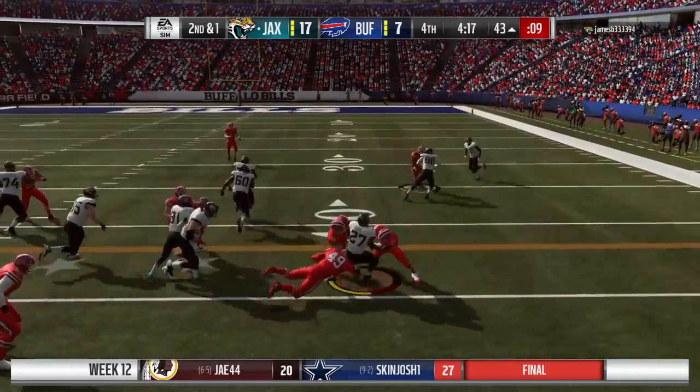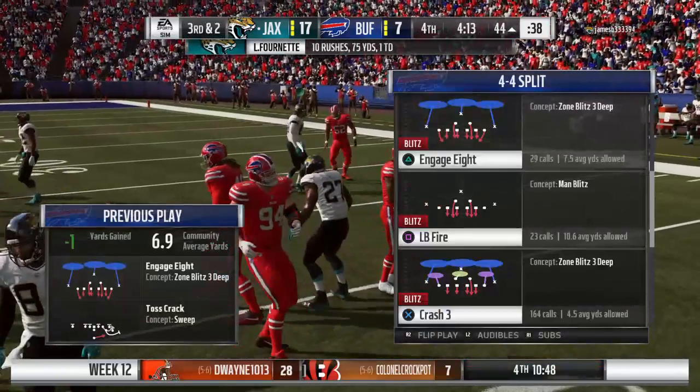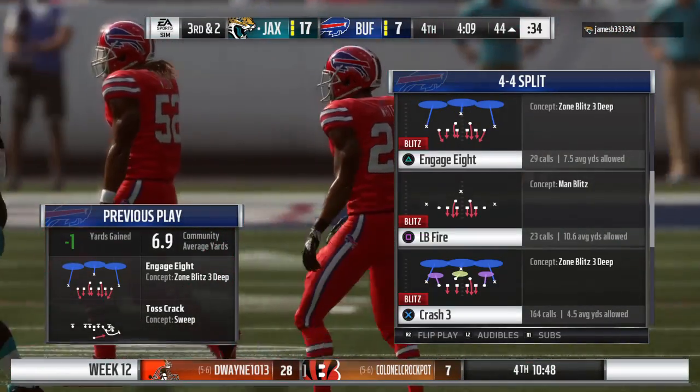On 2nd down, here's Fournette. And he got blown up, losing yardage on the play back at the 44. They'll lose a yard, and it brings up 3rd.